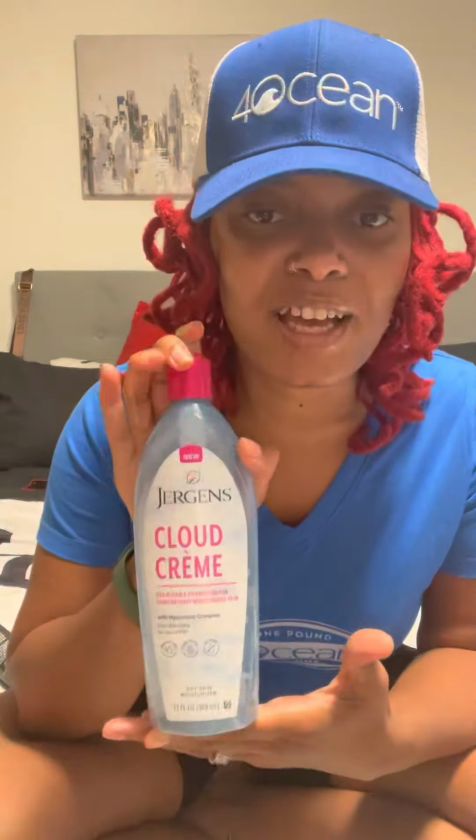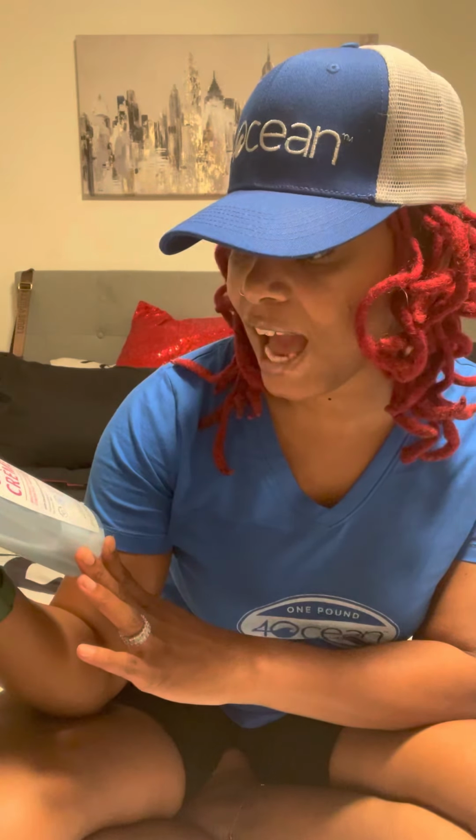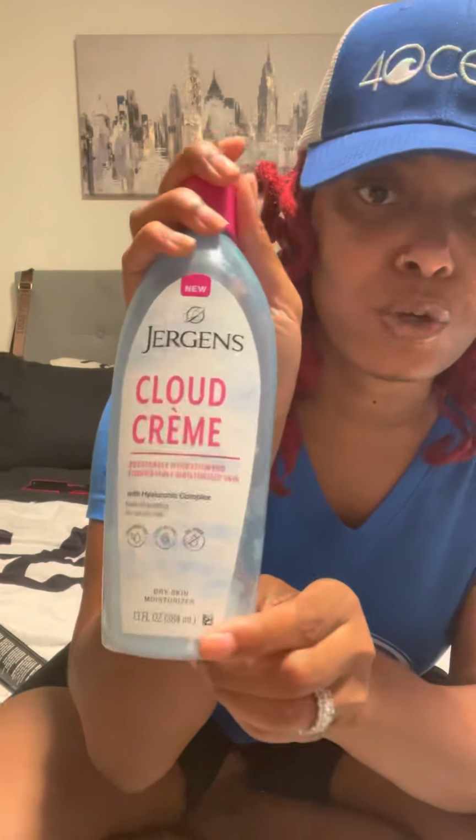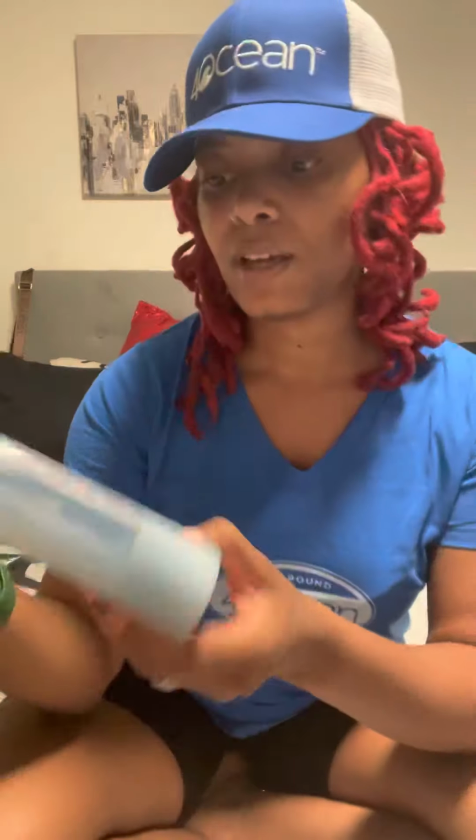Next, let's go down to the body. Just got this stuff. It's new, Jergens Cloud Cream. Love this. It has hyaluronic complex. I love hyaluronic acid because it makes my skin pop. I mean, it makes me feel so shiny and beautiful. I use it every night on my skin. I love it so much, and it smells so good.